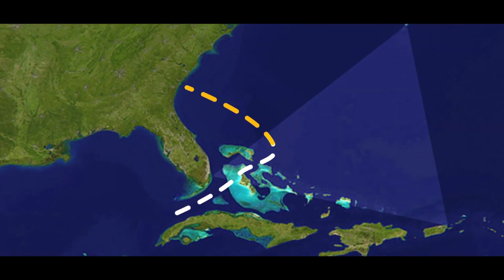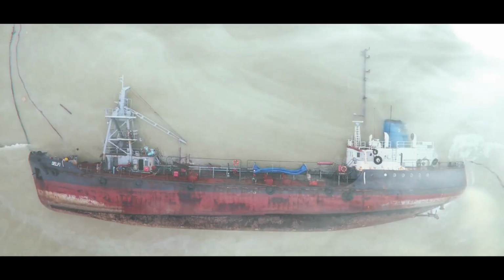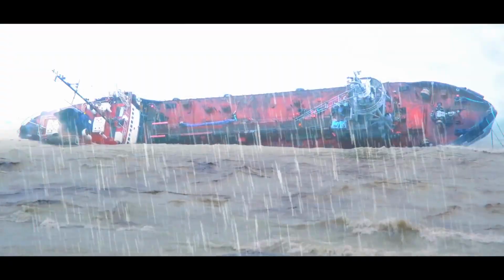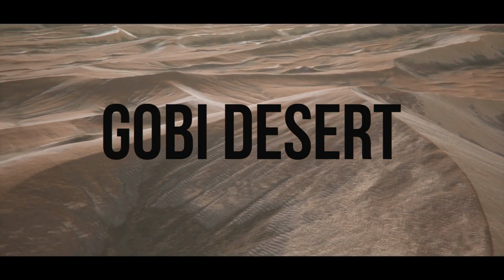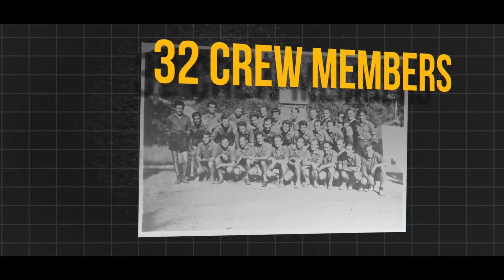2 days into the trip, the Cotopaxi sent out a distress signal. It had got caught up in a strong tropical storm and turned over on its side. The wind was very strong and there was powerful lightning as well. Rain gradually filled the ship's hold. Then there was a bright white flash, and the ship disappeared without a trace. Later, its wreckage was found in the Gobi Desert, which is in a completely different part of the world. All 32 crew members, including the captain, were missing.